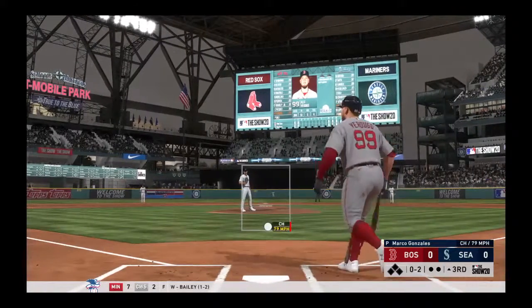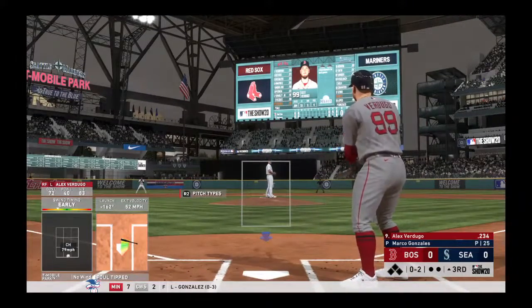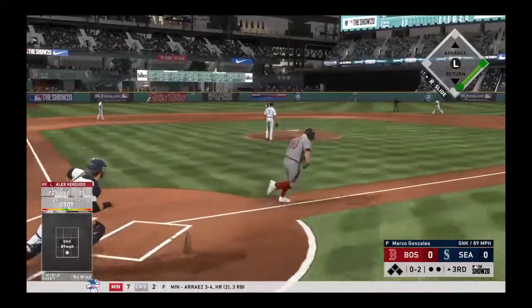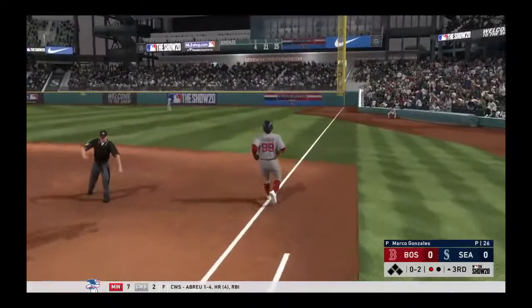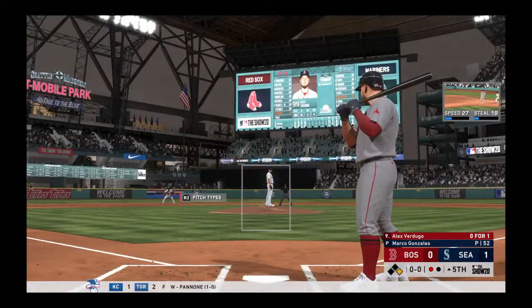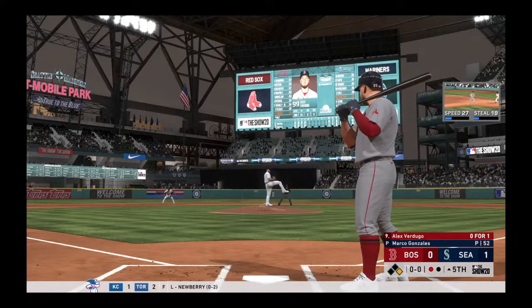Good job to spoil that one away, and he stays alive. Now another 0-2. A bouncer up the middle. Throw to first in time, and the leadoff man is gone to start the third. So a runner at first with one man gone, and that brings up the outfielder Alex Verdugo.